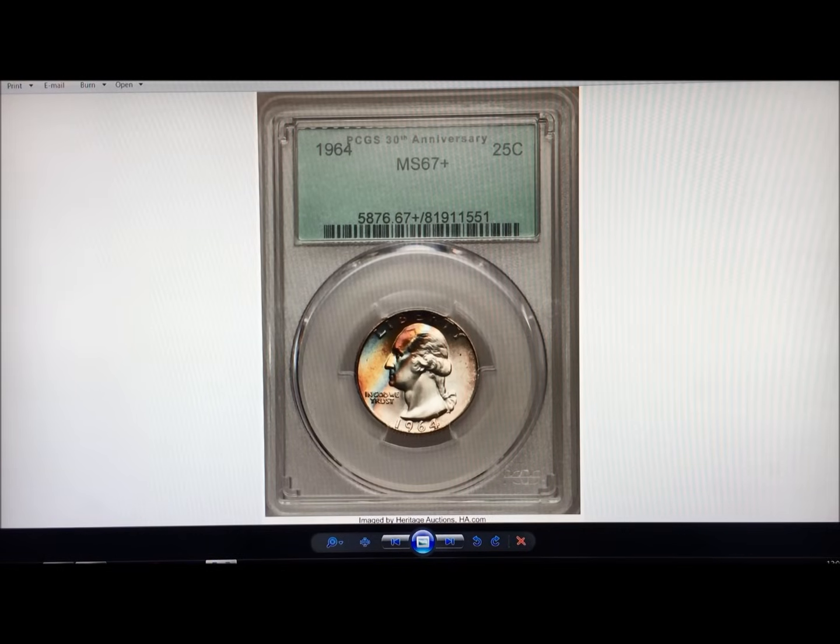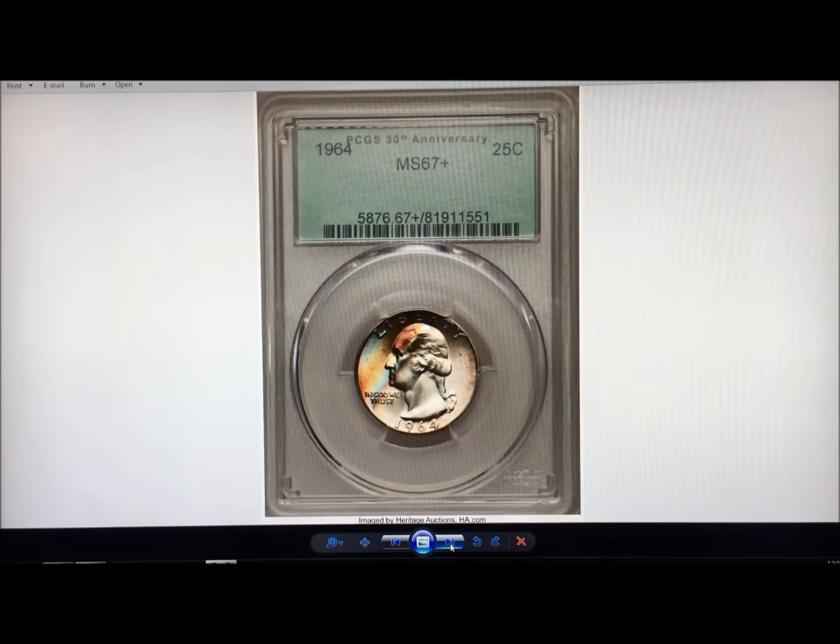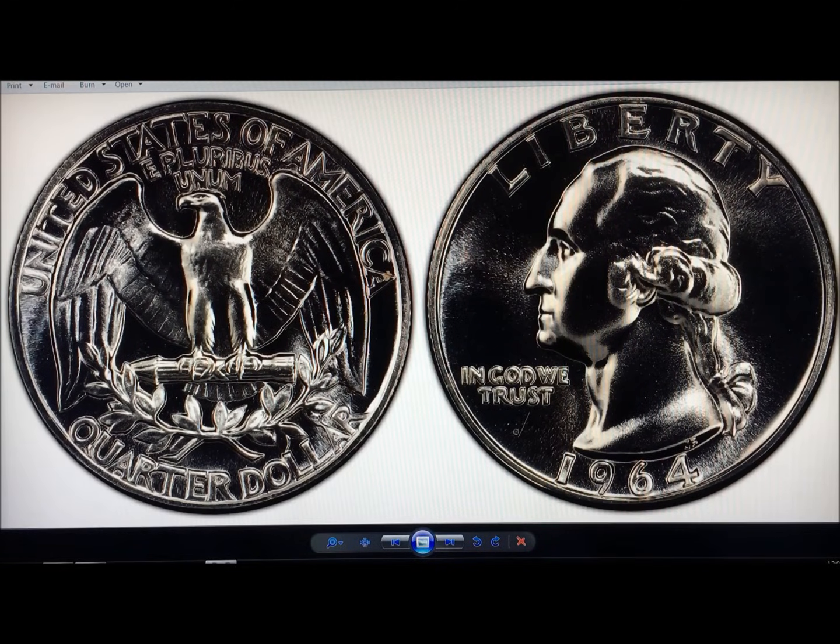Now, let's talk about proof coins. The 1964 proof Washington quarter is very common without cameo or deep cameo surfaces in most grades and easily affordable up to about proof 68 condition. Then it becomes more expensive. Again, the current spot value has an effect on its value, obviously.